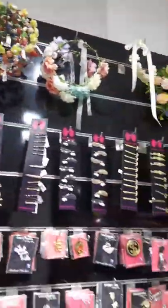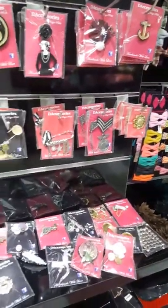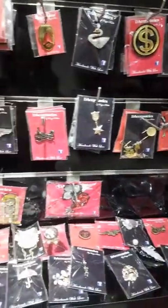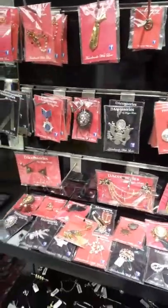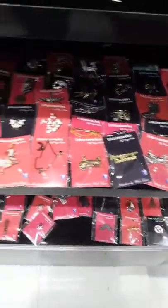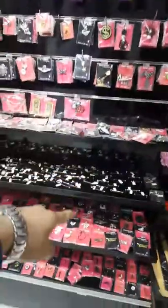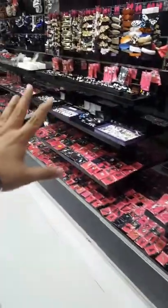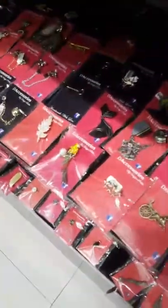They look awesome. Floral tiaras. Men's brooch pins. Men's brooch pins again. This whole section starting from there till here is all men's brooch pins. These are some of them here.